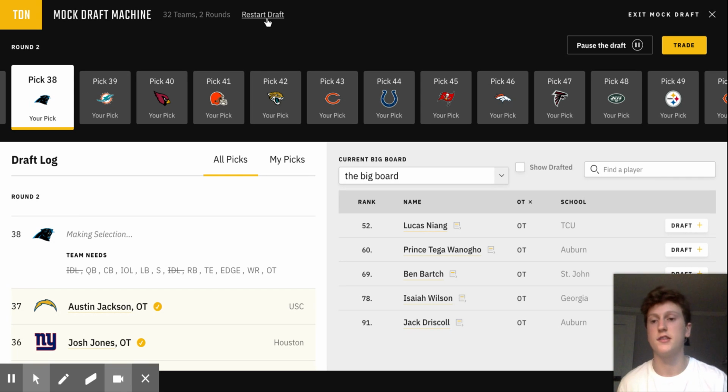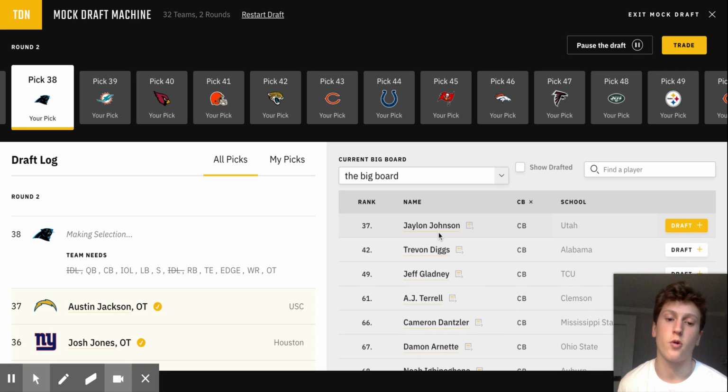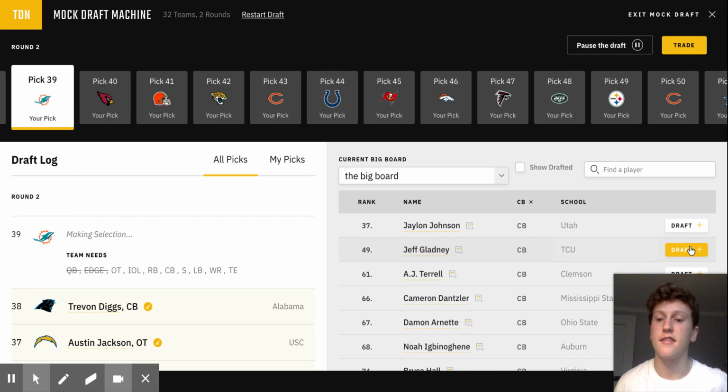I think he'll be a good fit in Los Angeles. At 38, the Panthers are going to go cornerback. To me, Jaylon Johnson is the next best corner. That's not false. I do think he's the third best corner in this class. But I feel like scouts don't agree with me, so I'm going to try to pick according to maybe what other people think. So Noah, I'm not even going to try to pronounce that, is high on a lot of people's boards. I see Trevon Diggs a lot, so that's what I'm going to do. I'm going to pair the Panthers with Trevon Diggs, get their cornerback of the future.